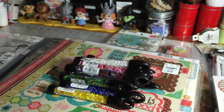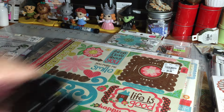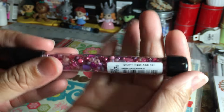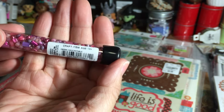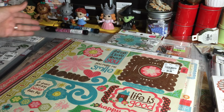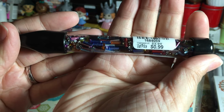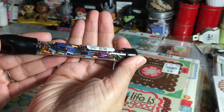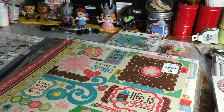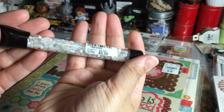I got this one. I got quite a few. Here's a pink. Okay. Here's an assorted color. To see that. White. I don't know. This seems like a good deal to me.